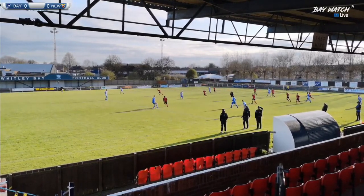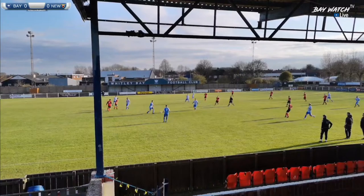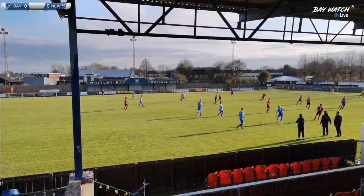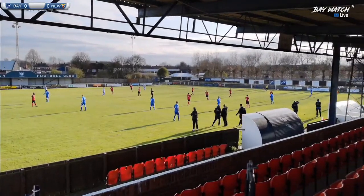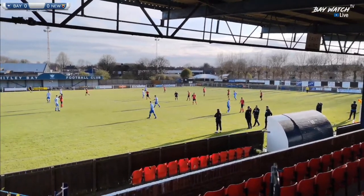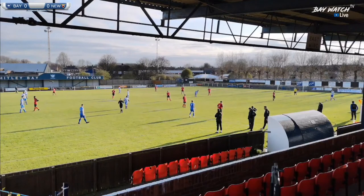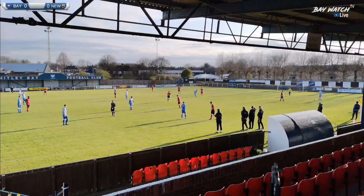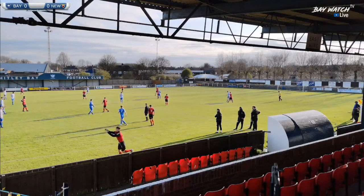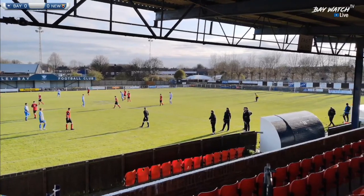Cleared into space. And now Chemfica are trying to break. They've got two players screaming for the ball. Ooh, and just cut out there by the Whitley Bay player. And is that an offside? Yes, it's an offside for number 9 for Whitley Bay. I'm sorry, I haven't got my team sheet with me. Number 9 caught offside there from the long ball. Right, and I've got a team sheet now, so hopefully I can read it. That was number 9, Evans.